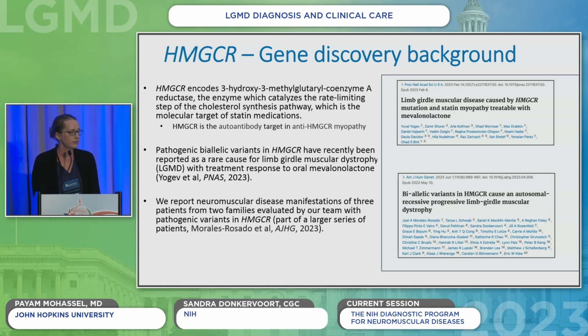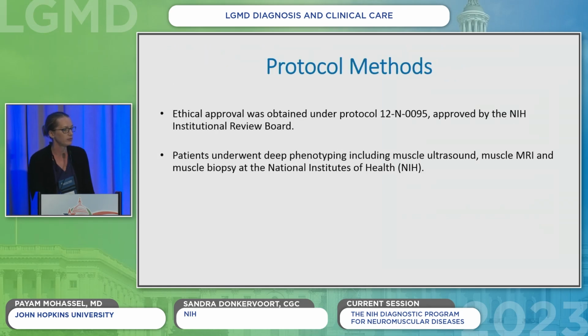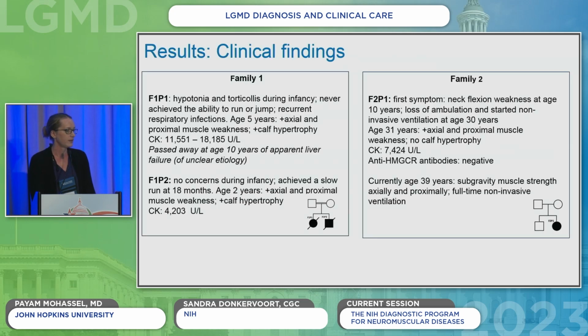At the NIH, we were fortunate enough to see 3 patients from 2 families for the genetic discovery as well as the clinical characterization. They were all undiagnosed locally, but they came to us, and they underwent deep phenotyping, including ultrasound, muscle MRI imaging, and an optional muscle biopsy. Here are the 2 families. In brief, family 1 is 2 affected siblings with a very early onset muscle disease that was severe and progressive over time in both a boy and a girl.